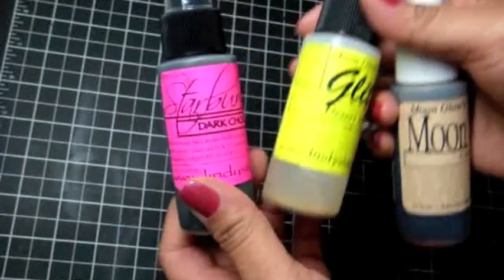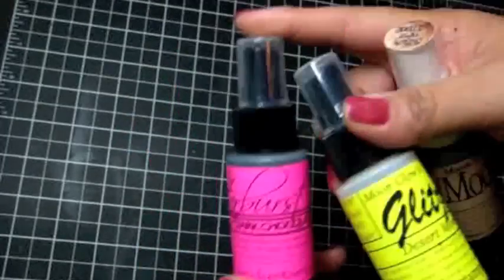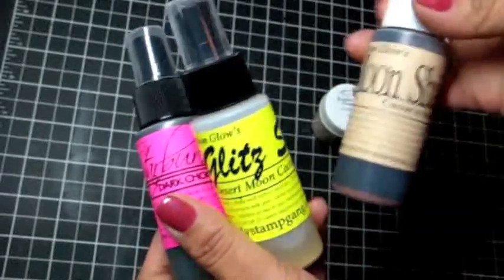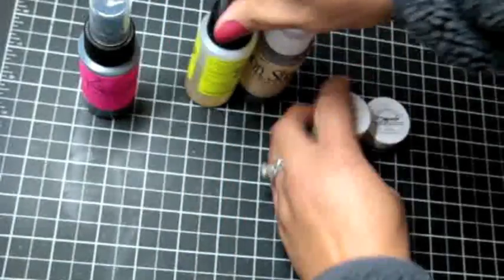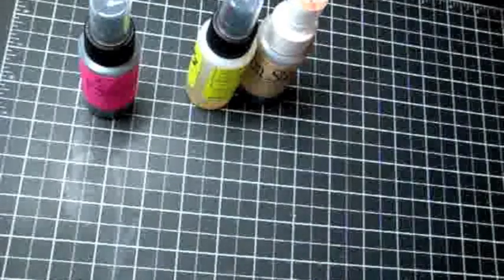So there's three different ones that I want to show you. The Starburst stains, or the Starburst sprays, which have a spray nozzle. I have the Glitz Spritz, which gives glimmer with no color, or very minimal color. And then I have the Moon Shadow for vintage looks. Love that. And then I have the embossing powder and the Magicals. Love painting with these. Those are must-haves I couldn't stop using in 2010, and I'm sure it's going to be the same again for 2011.